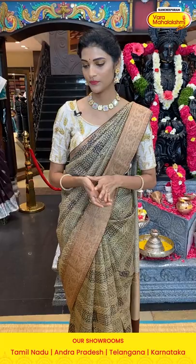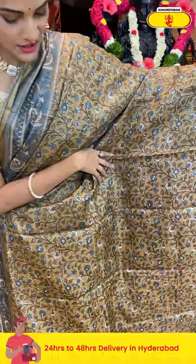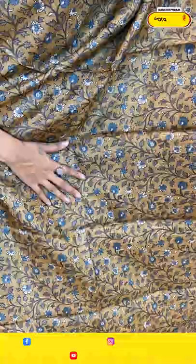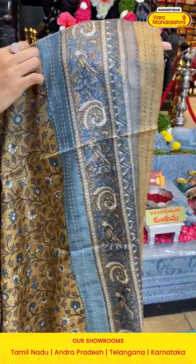Wow, here comes the next beautiful color. So we have it in beige color. Let's take a look at it. Such a lovely, lovely pattern and very lightweight too. On the entire body we have florals and leaves all in printed pattern. And this is the border, which has birds, peacocks, florals, and also zigzag lines, and stitching thread work over it.